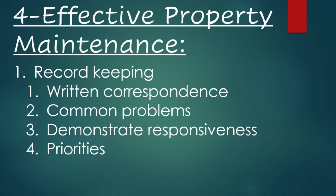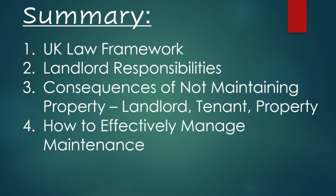And it also allows you to prioritise which is more important. The burst pipe is more important than the dripping tap. So having those things written down can direct your efforts in the right way.